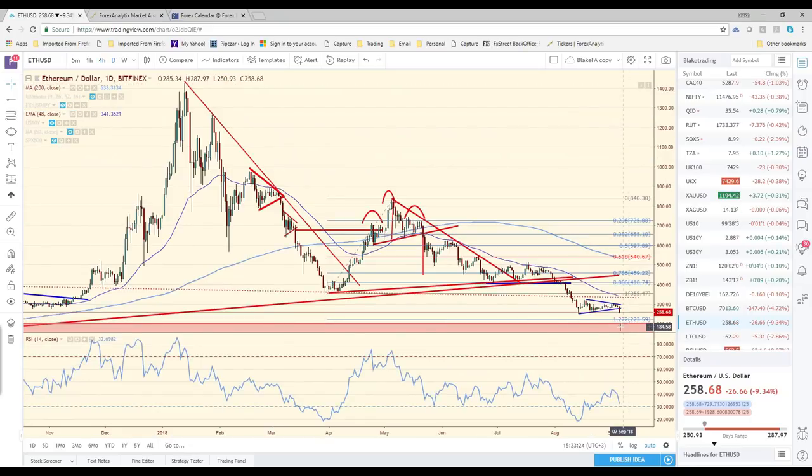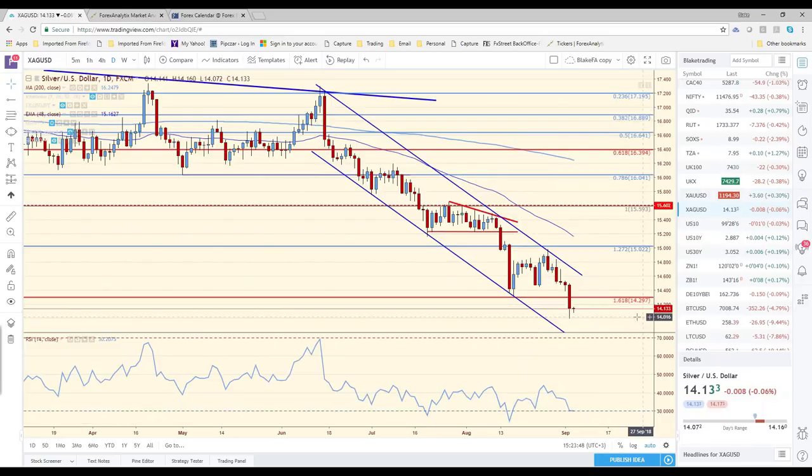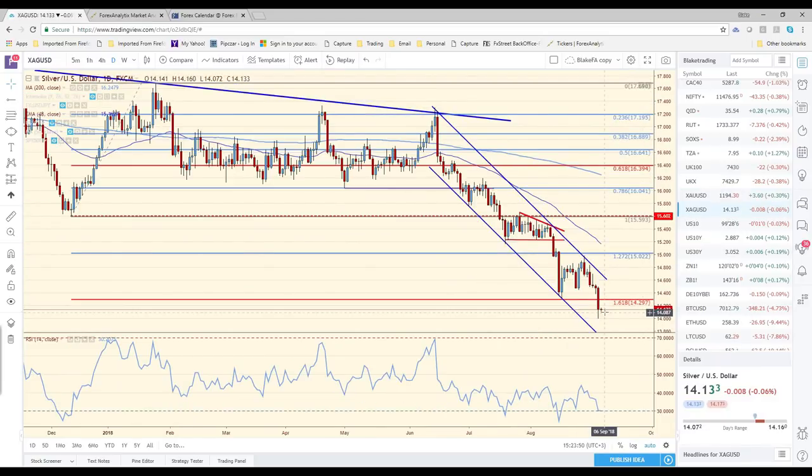Now, one last thing, and Steve will probably chime in here in a bit. We've got a blog coming out about precious metals, and I'm not going to go into too much detail right at this moment. But I'll tell you, gold has been holding up a lot better than silver. Silver hit a new trend low inside of this down channel. But the one thing I'd be looking at now is if silver ends up turning and breaking this channel resistance.